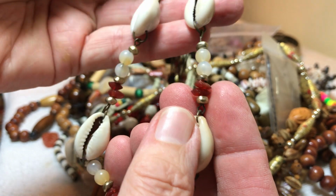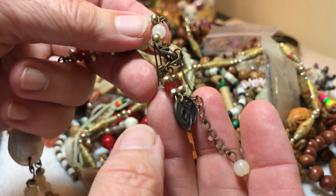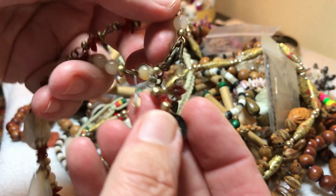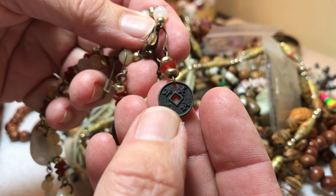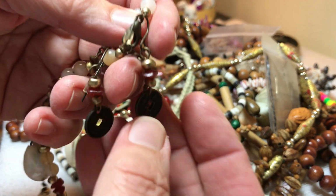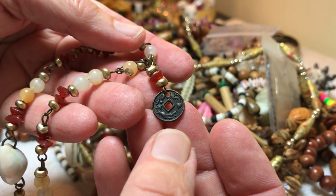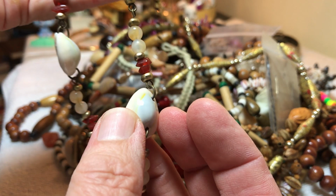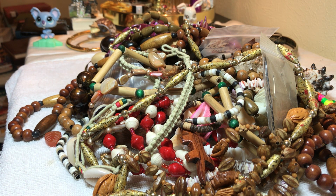These are some little stones. Oh, and they've got the earring. Does this earring go with it? I guess these earrings go with it. I love when they do that. That's awfully nice. So the I Ching earrings, don't know what those say. These are some pretty stones.